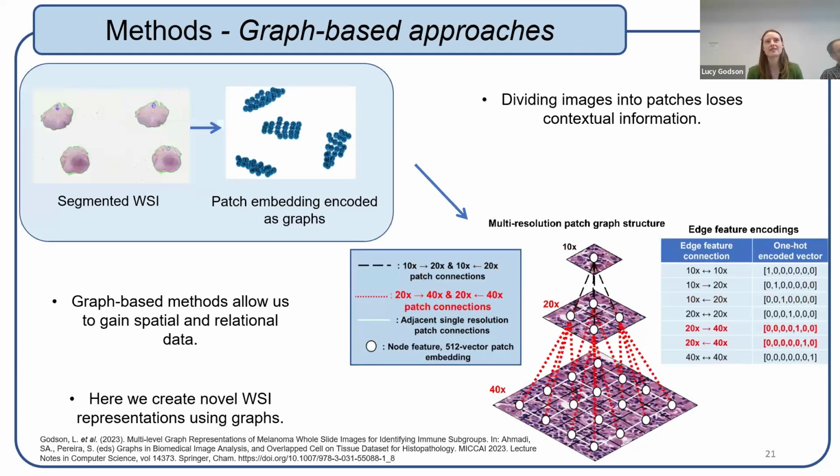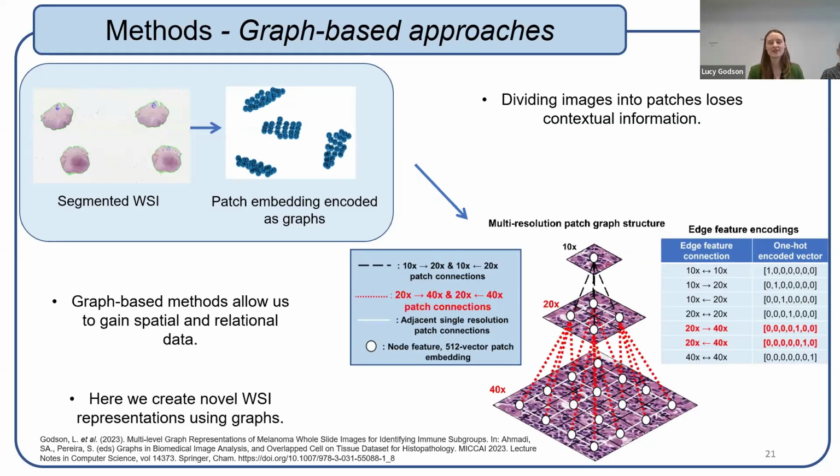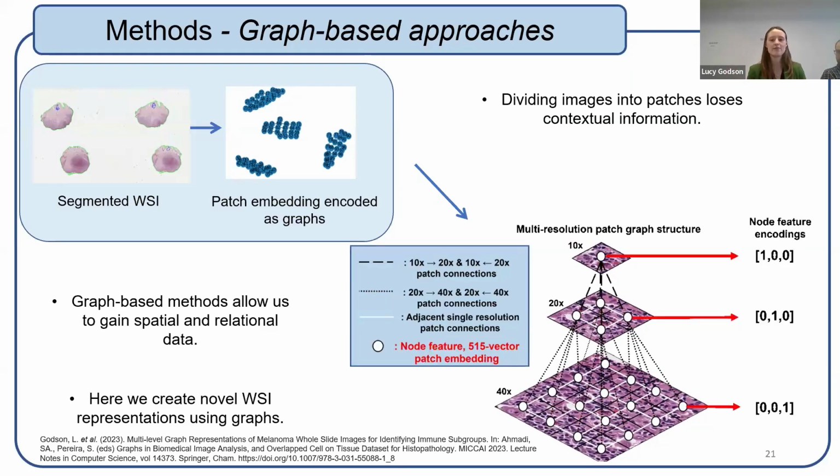So one of the ways to model context is using graphs, and whole slide images intuitively have a structure that is really good for using graphs. We wanted to do that especially because the MIL models just take patches as input, so you do lose a lot of contextual information. By using graphs where you can connect the patch or node features with edges, you can give more long-range information to the model.